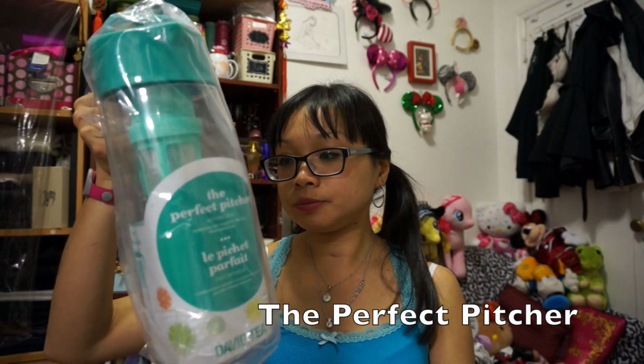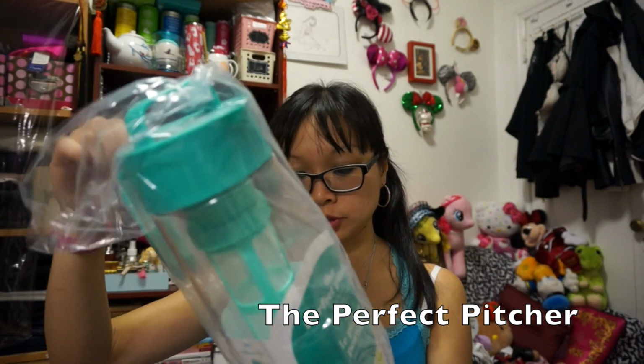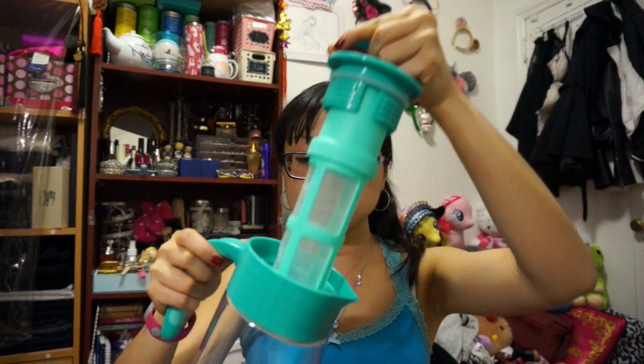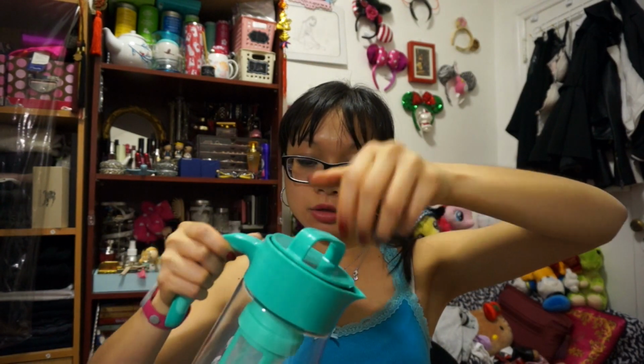All right, and then I got the pitcher. The It's Perfect pitcher. I figured this would be good. It also sits this way, which is cool. I didn't have the pink one because I wanted it all to match, but it's okay. I could deal with this. Perfect for infusions. So this was a good buy, and the green is really pretty.